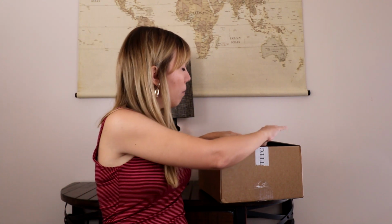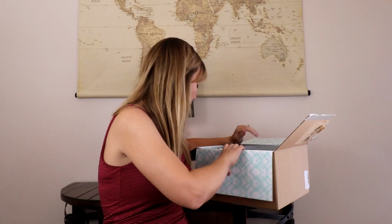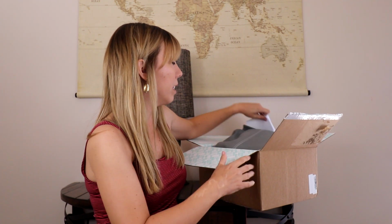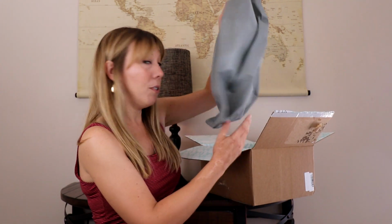So anyways, Stitch Fix is a style service. You fill out a survey and then they send you, ooh, the whole thing in a bag? Okay, shoe bag. Fill out a style survey. The stylist sends you 5 pieces that they think that you like. You keep what you like, send back what you don't like, and you only pay for the stuff you keep. There's a $20 styling fee that does get applied to anything you purchase.